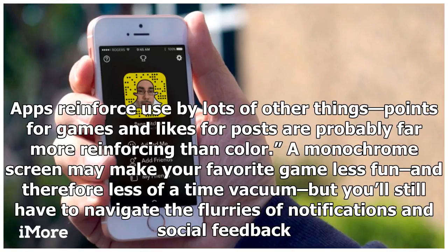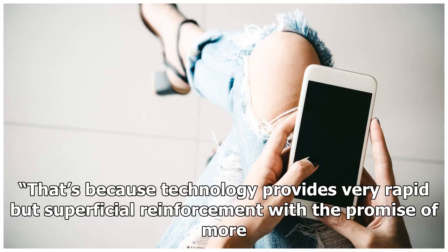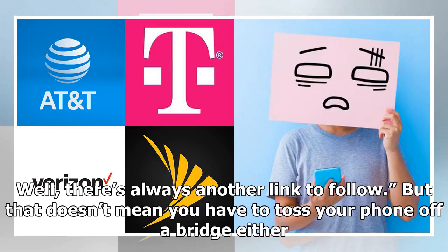A monochrome screen may make your favorite game less fun and therefore less of a time vacuum, but you'll still have to navigate the flurries of notifications and social feedback. Altering color alone may not result in a personal digital revolution. We've all planned to check our email and end up 3 hours later watching cat videos, Rosenthal says. That's because technology provides very rapid but superficial reinforcement with the promise of more. Clicking on a link gives a quick little reinforcer. Well, there's always another link to follow.